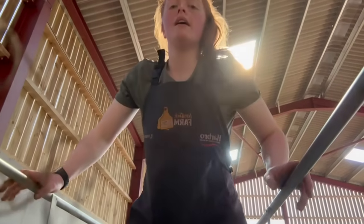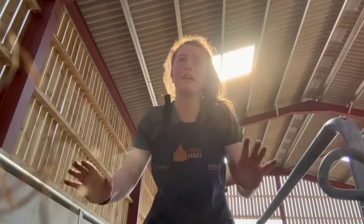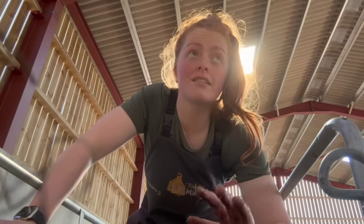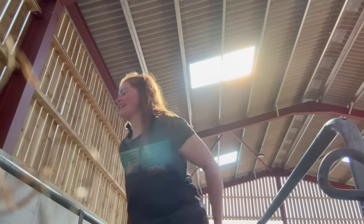So yeah, we're getting a good clear out. It's going to be good for the mind, let me tell you. It is nice to see the shed getting emptier and knowing that it's not going to be getting filled again.